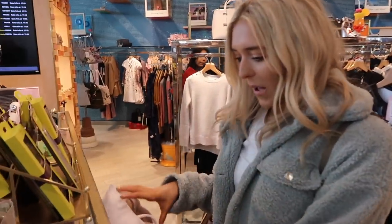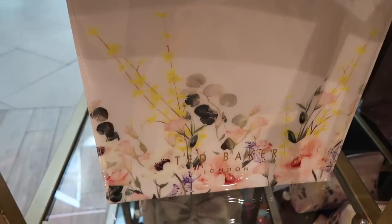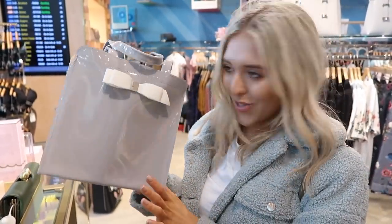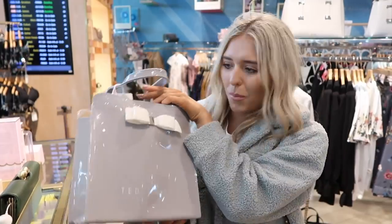I used to have one of these bags when I was in high school. They are such good little bags. I actually bought my grandma one as well. This is a perfect little bag for a trip to Paris, isn't it? So cute, these little bows.